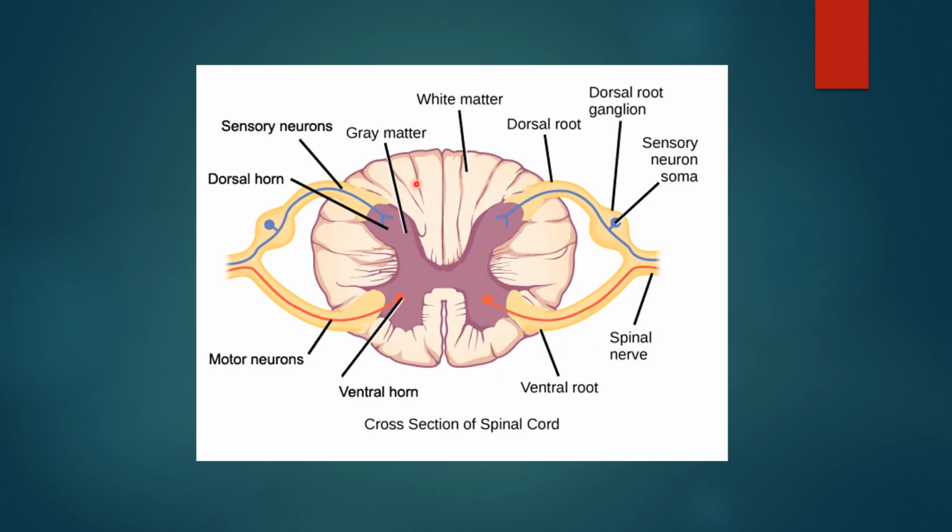This figure will give you a clear picture of the section of the spinal cord. This figure represents the cross section of a segment of the spinal cord. The first thing that you notice over here is the arrangement of grey matter and white matter. The grey matter is located centrally and the white matter is located peripherally. At the center of the grey matter, there is an opening present which is called the central canal. Now the central canal of the spinal cord is filled with cerebrospinal fluid.